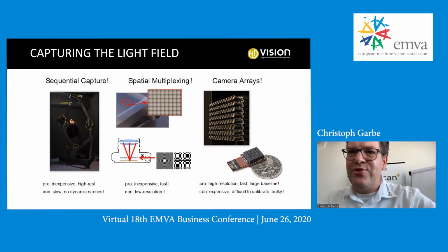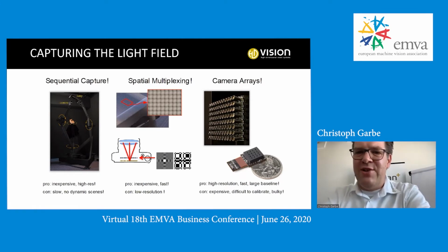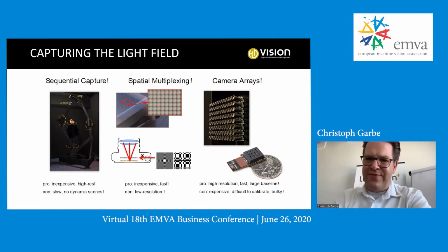So we do not do the spatial multiplexing as has been shown by Lippmann or Ives imager before. But we can just use a normal standard camera and then use a gantry setup or a robot to move it around a scene. And this allows us to do very high resolution captures of a 3D light or of a 5D light field. But of course, it is very, very time consuming.